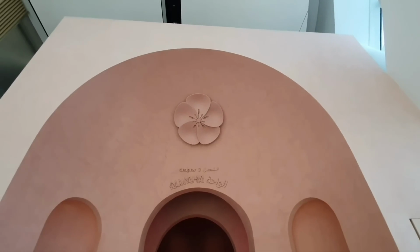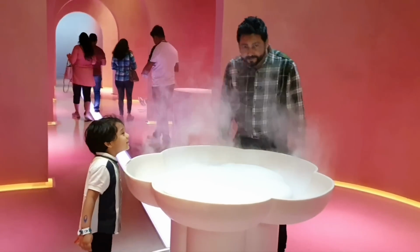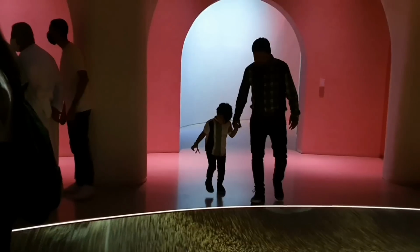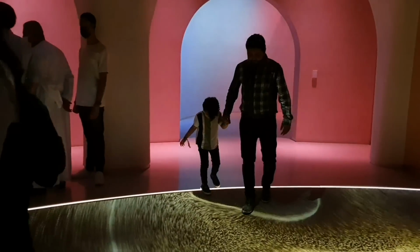Here you are totally disconnected from technology and you are reconnected with your body, mind and soul. Here you can experience all the senses and you can meditate to relax your mind.